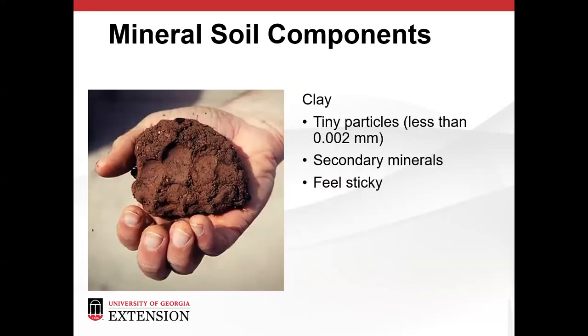Before I go on, clay gets a bad rap. Clay is actually one of the three soil types. It's the best at holding nutrients. It's the most nutrient-rich type that you're going to find. The problem with clay is that it dries out and it's really hard to re-moisturize.